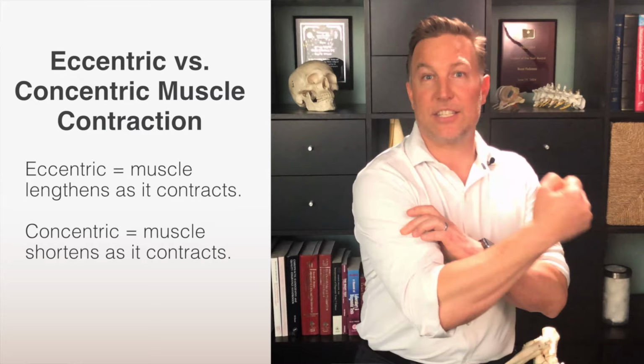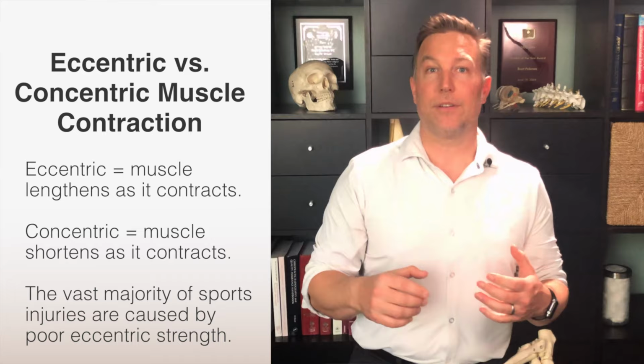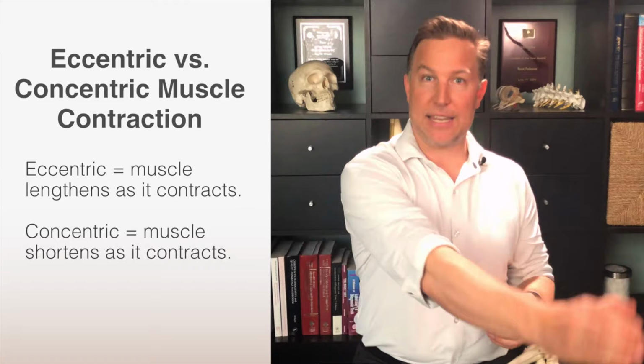Okay, eccentric control. So it's important to understand in your muscles, there is concentric contraction, meaning the muscle is contracting as it's shortening. There's also eccentric contraction, which is contracting the muscle as it lengthens. And there's eccentric control. The vast majority of sports injuries happen from poor eccentric control. Like I was going to set down a cup, right? So in his case, he said that his plantar fascial problems really started to come on when he started playing more doubles, and he was up at the net more, jumping more, being more dynamic that way.